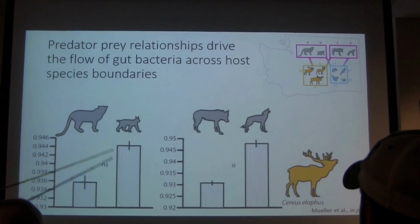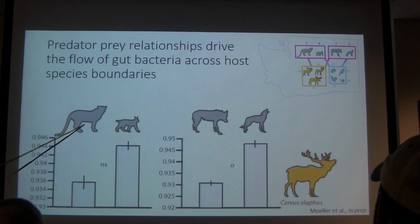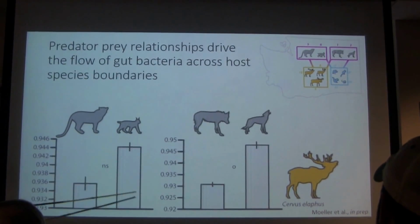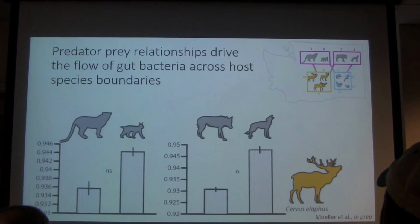The way to read these figures is that each bar represents a pairwise comparison. This, for example, is between cougars and elk, bobcats and elk, and so on.